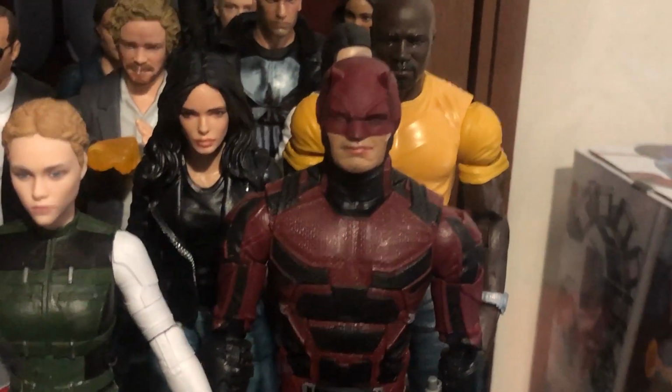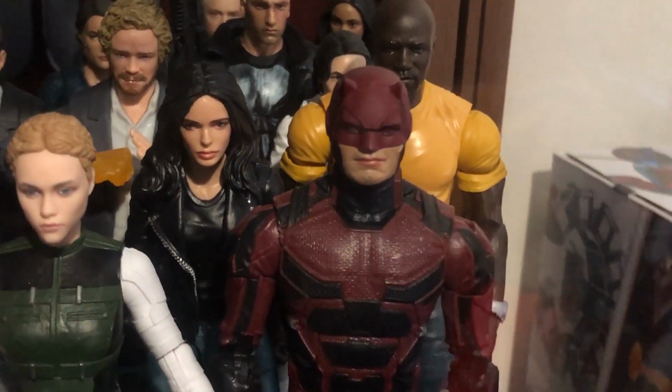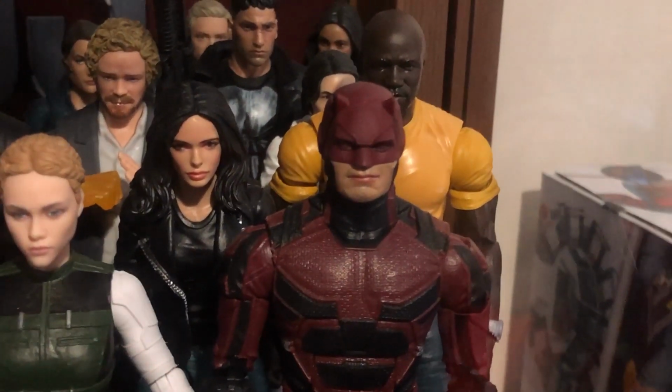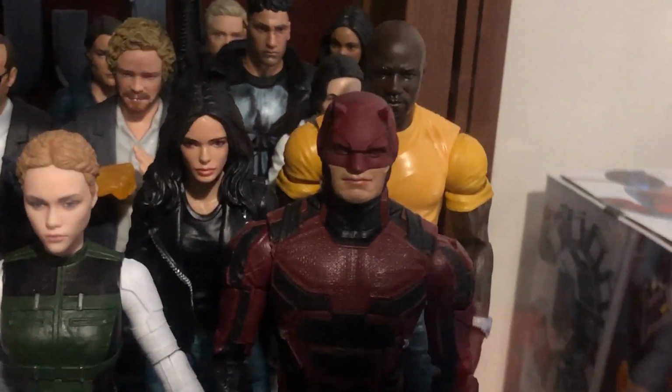But yeah, I really liked Daredevil, and I do hope that they do revive that series for Disney+. I know there's talk of him being in the next Spider-Man movie. I would like to see more of him. I would like to see more Daredevil in the wider MCU.